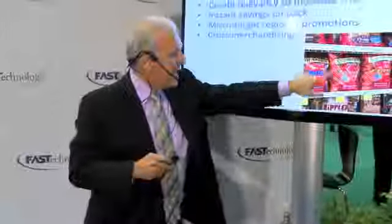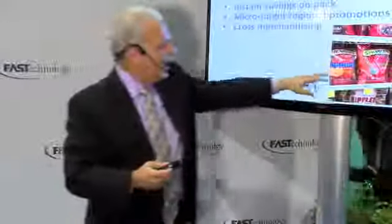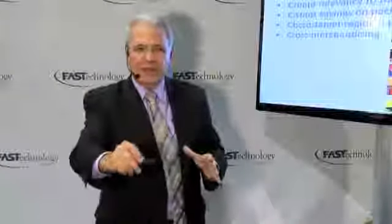Here's where Custom Print Plus really comes in as technology and creating relevancy to motivate trial, instant savings on pack. Here's what Custom Print Plus did, is it took Shear's potato chips and it added onto it on their packing lines the ability to enter into a sweepstake, which was to have serialized numbers, so it has to be done through digital printing. And that's when you scratch this off and you enter that in a computer, and it allowed you the opportunity to win season tickets to the Ohio State basketball season. So this is a great targeted program because that was done in Ohio. That's where it plays. And the micro-targeting and regionalization was followed by Custom Print Plus, which allows you to not just print, but follow that package all the way to palletization and all the way to distribution. So it's a wonderful technology for on shelves.